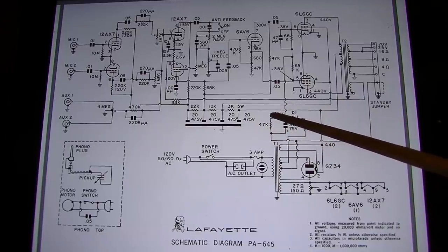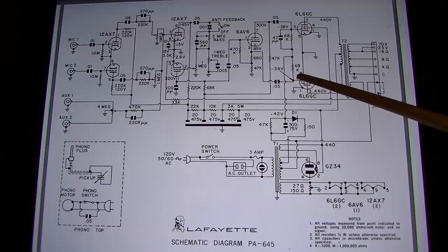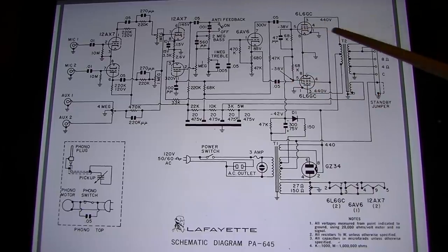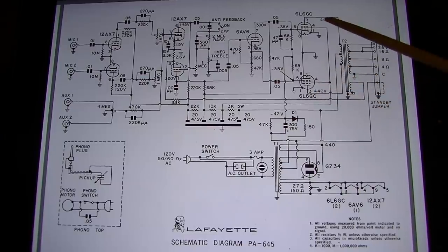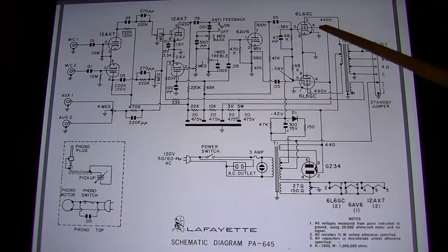So we'll check and see if there's negative 42 volts here at this point, and also check and see if there's about negative 38 volts at the grids of the output tubes. We'll check and see if there's around 440 volts on the plates, and that'll probably be about the first thing that we do here. So let's take some voltage measurements first of all. We'll fire this thing up on a load and take these measurements and see where these voltages are.